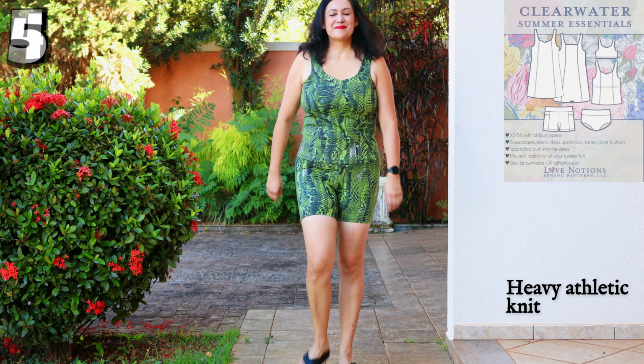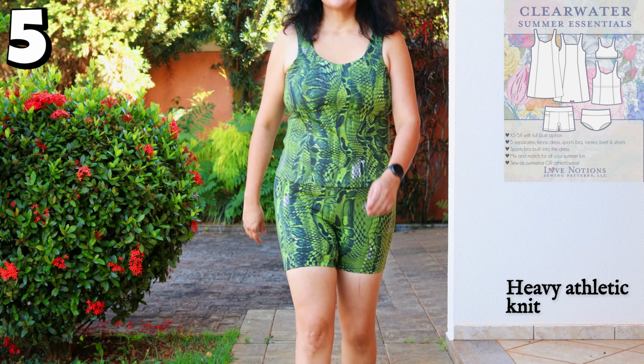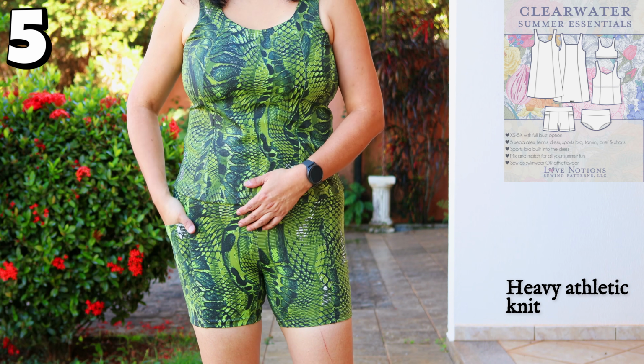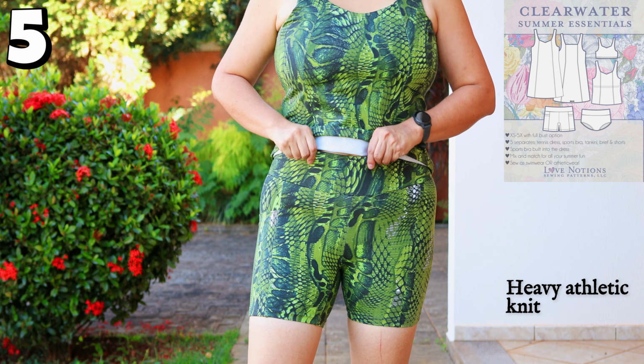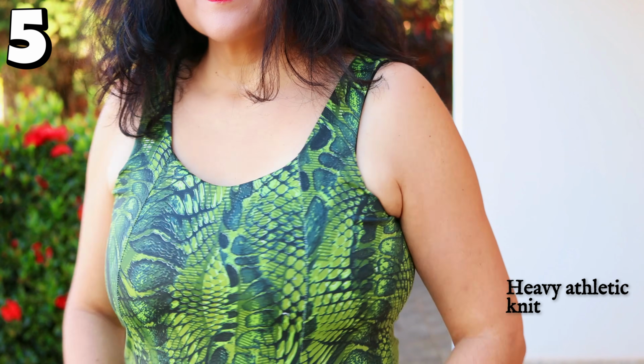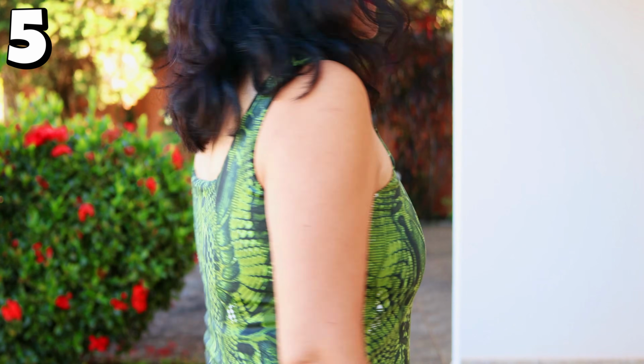The other Clearwater set is this green snake print situation. Very unusual as well, but I had it in my stash and I loved making it. Same shorties with a comfy waistband right there. It's a nice wide waistband. This is the top. Princess seams on the back and the front. Super nice neckline. It's got nice coverage, and again, pretty bounce proof if you move around.